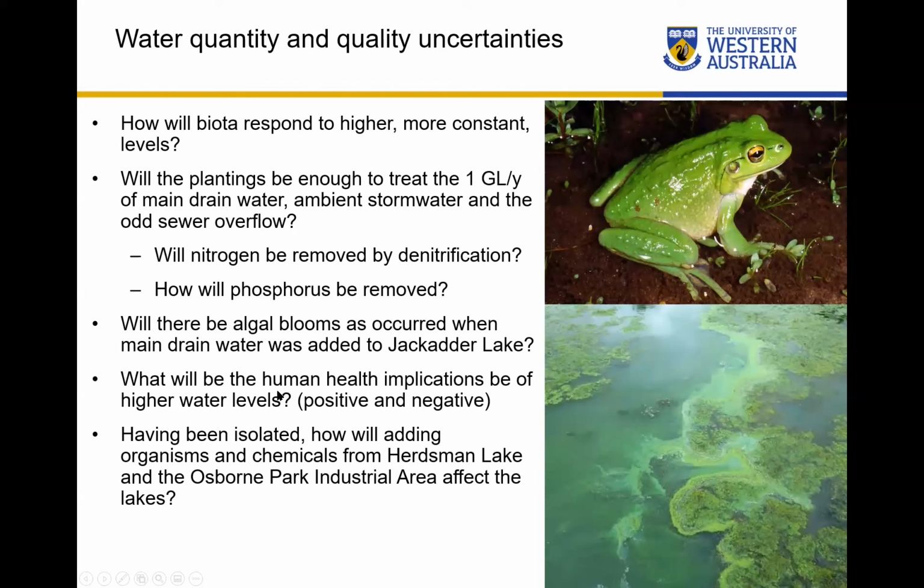When they diverted water from this same drainage system, it's the same Herdsman drainage system they diverted into Jackadder a number of years ago, there were algal blooms occurring in that same system. I haven't gone into the details of that, but if that happened there and we're going to be doing the same thing, then maybe we'll have the same problem that Jackadder had. They seem to have got on top of their problems. It'd be nice to know what they did.